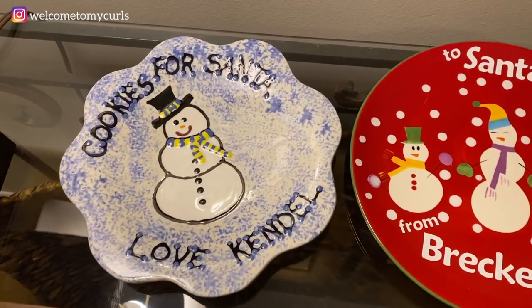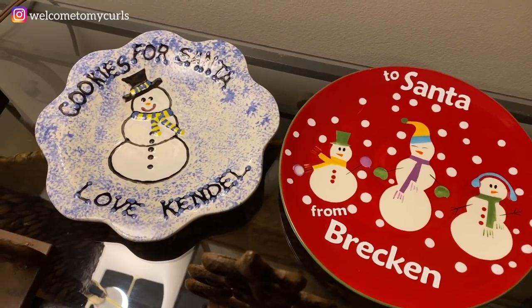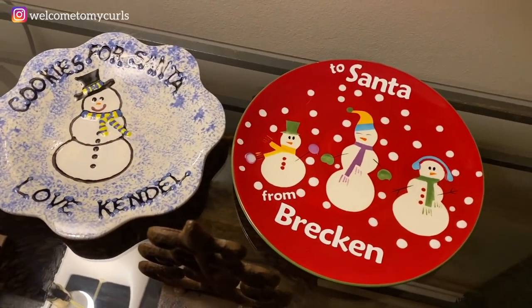Our two plates that the girls have had since they were little and they leave their cookies to Santa. I know, they're grown up, y'all, but we still get out the plates every year. And we still leave cookies for Santa.